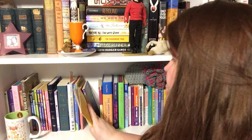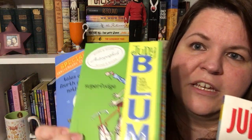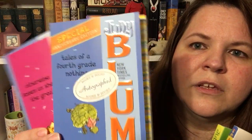Freckle Juice I read as a kid. It's so tiny, though, I think I'll go ahead and reread it as part of my Reading Mount TBR challenge. The other ones I need to read are Fudgemania, Super Fudge. Oh my god, I bought an autographed one. Oh, wow. When did I buy that? I don't know when I bought that.